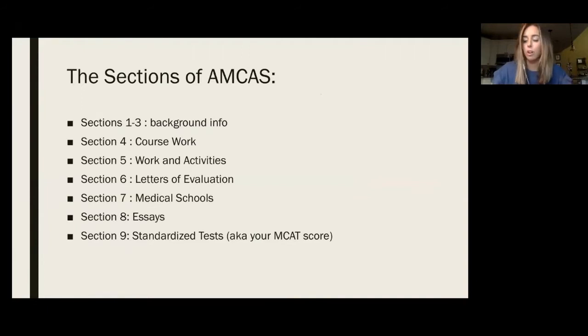Alrighty, so there are 9 different sections of AMCAS. The first 3 have to do with your background information, pretty basic stuff like you would put on any application to college or medical school, of course. I'll talk a little bit more in depth about that in a second. There's also coursework. Any class that you've taken at the college level, you're going to have to input that course and what subject it was in, what grade you got, et cetera. I'll show you all that in a minute.